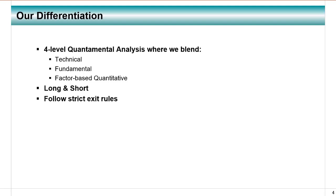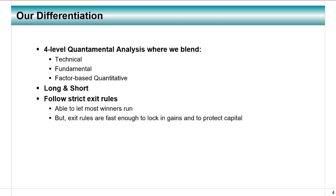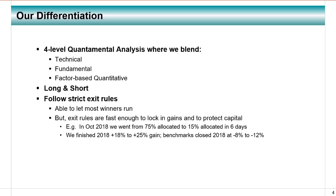We follow strict exit rules, which is rather unique. A lot of money managers do not follow strict exit rules. Thus, we're able to let most of the winners run, but our exit rules are fast enough to lock in gains and to protect capital during strong pullbacks. For example, in October of 2018, we went from 75% allocated to 15% allocated in about 6 days. We finished 2018 at plus 18 to plus 25% gains for our portfolios, where the benchmarks closed 2018 at minus 8 to minus 12%. If you remember, in October of 2018, that's when the market started rolling over, and then we had a 20% correction running through Christmas Eve of 2018.